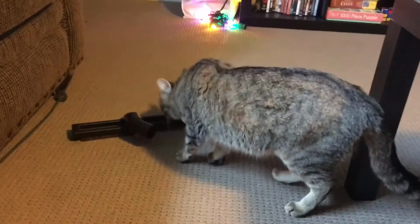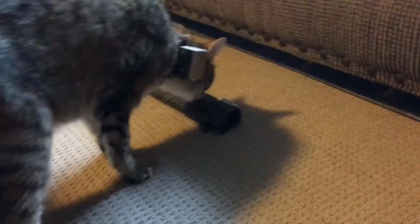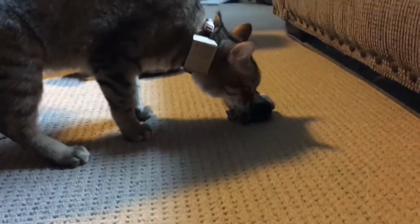Mom, why is this out? I don't think I like the loud noisemaker. The loud noisemaker scare me. Why is it not noisy now? Why is it only noisy sometimes?